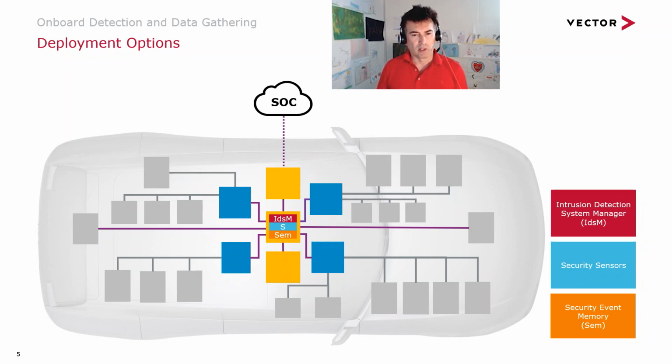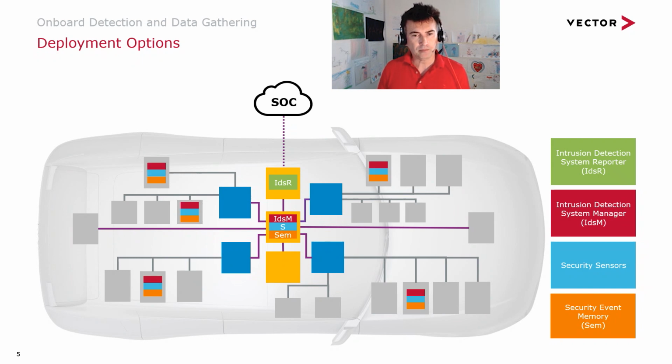In this approach, all the data would be just stored locally on this main ECU here in the center. And this deployment option could be extended by having an IDS reporter to which this instance is reporting its security events, and those security events can then be transported offboard to some service in the backend for further analysis. So this would be the next deployment option.